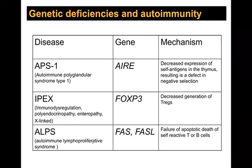The last one is actually a failure of shutting down a response that's already happened. So autoimmune lymphoproliferative syndrome, or ALPS, is when you lack these death proteins that we talked about, FAS or FAS ligand, and you make a response, but the response doesn't go away. So you make a primary B cell response, but it doesn't die off. You make a CD8 response, but it doesn't die off. So it sort of overrides the CD4 help problem and allows cells to survive even if there's no CD4 help for them, okay? So different mechanisms can lead to autoimmunity, either too many self-reactive cells, failure of peripheral tolerance, or failure to shut off responses that happened.